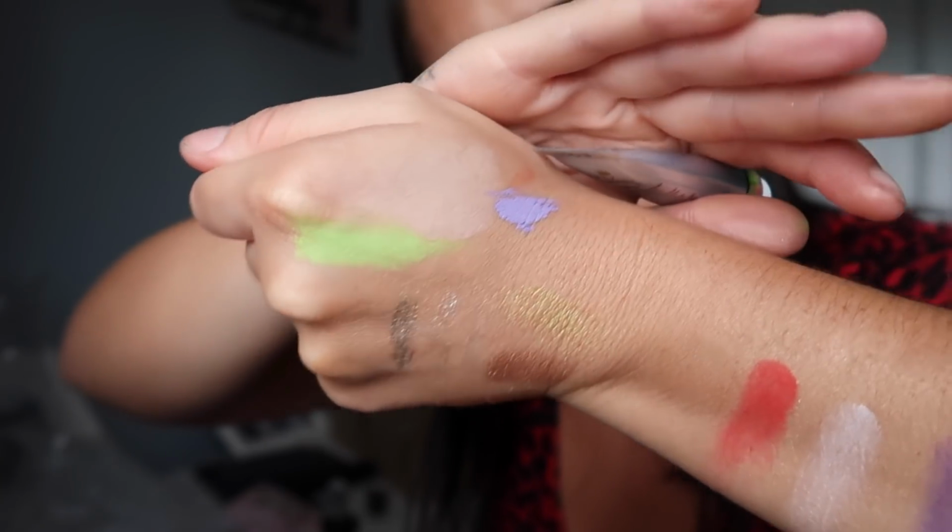There was no seal on it. It's not that big of a deal, it's fine. But this is shade Ibiza. It's like a lilac purple tone. And the last thing I got from P.